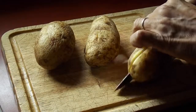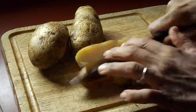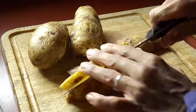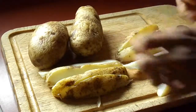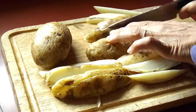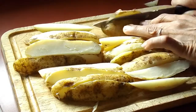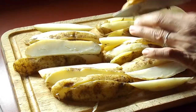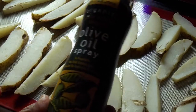Next, we will make our baked potato fries. You're going to love these. They are so easy to make. Now, I started with some steamed potatoes just because they cook faster and they get a little crispier when you steam them first, but you don't have to do that. There are plenty of times when I make them without steaming them first, but it does take longer for them to cook in the oven.